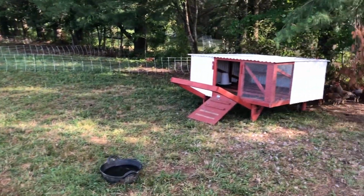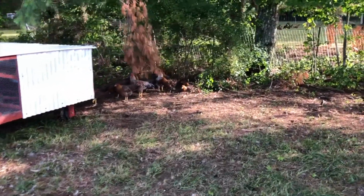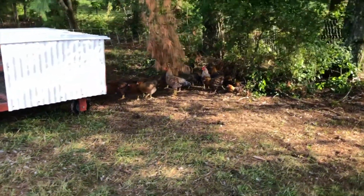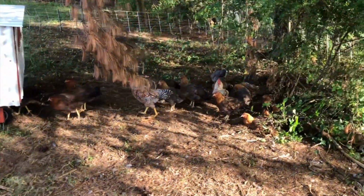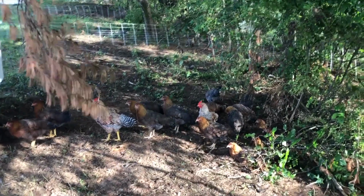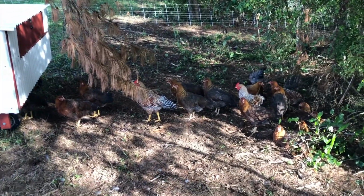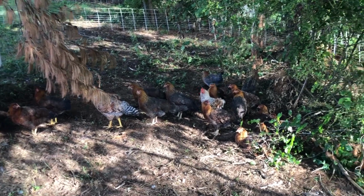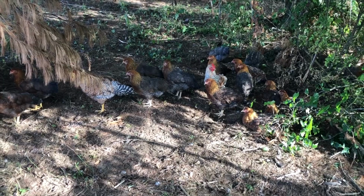And over here, we just moved these guys in as well. These are our Bielefelders. We're thinking about using these as dual purpose chickens. We do raise the Cornish cross, but if for some reason, you guys know the times have been weird, you can't get meat, you can't get chickens, they're back ordered, blah, blah, blah, if we had to, we could use these, and they're growing really big. We've got about 25 of these.